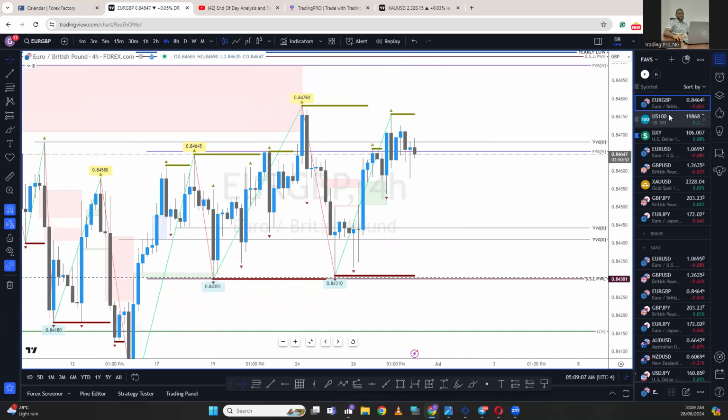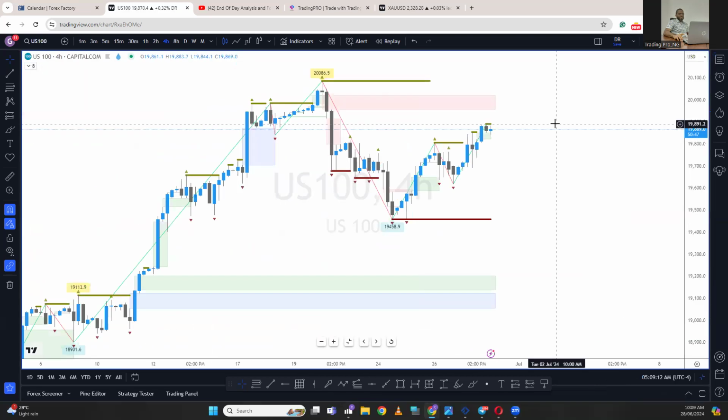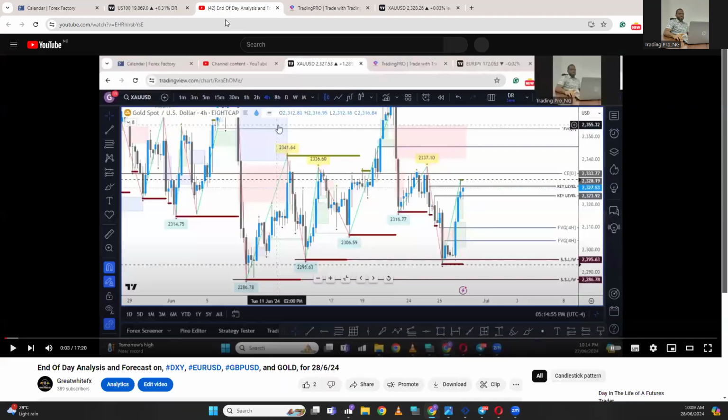So the next pair we're going to be looking at is the US 100. This pair is still bullish. Let's look at our forecast for it yesterday night.